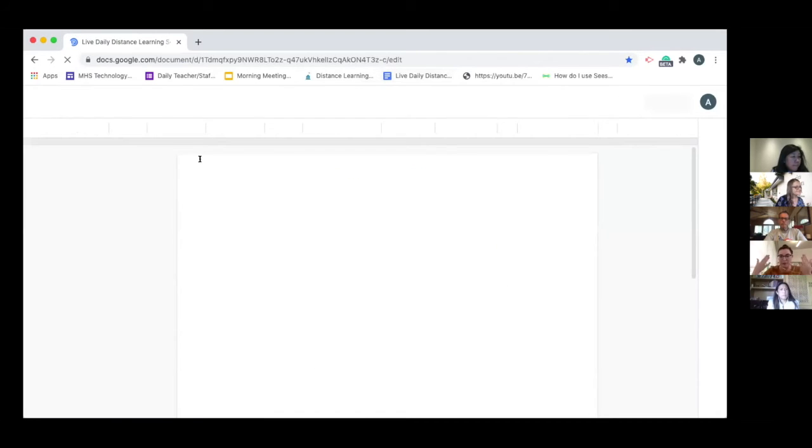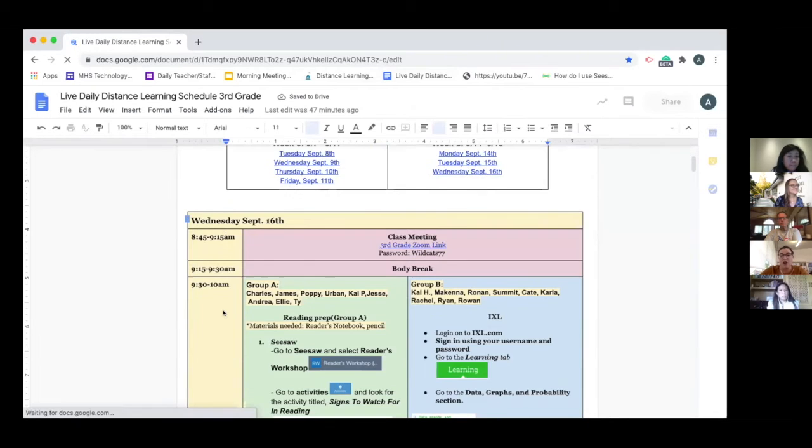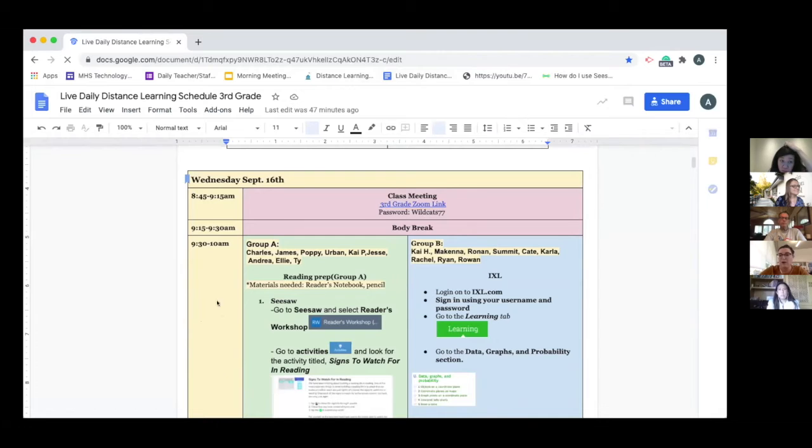I'm just going through how your student should do this each day to hopefully help. So they should be opening up the live daily lesson plan that we have here. And then here we have our times, always in yellow on the side to help you and the students. Pink is what we do, green is what group A does, hi Ronan, and group B is blue. That way the students know what they should be doing at those times, because if group A is in a class, the other group might need to be doing a different assignment.